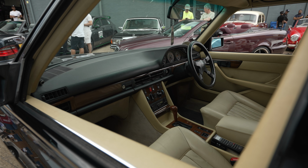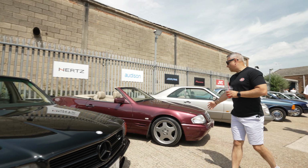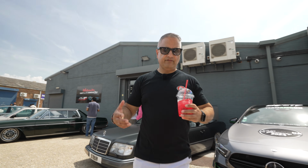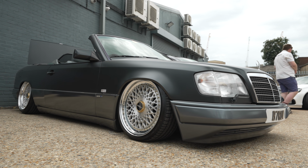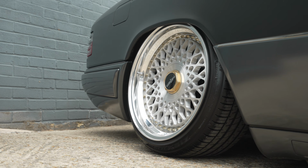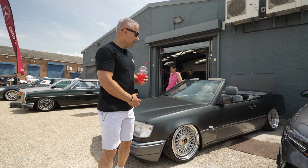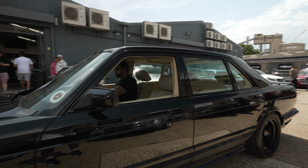W126 looks mean in black on black, even the black grille. We've got an R129, perfect day for it as well. The sun is shining, it's a lovely color there as well. So A35 AMG, something for the younger audience. And W124 convertible. You might have seen this on the channel before. We've done a lot of work on this car, from air ride to audio to the wheels. The customer then had it wrapped. It's a very low mileage car, very clean, and it's got some signature touches which work for him, and they sort of showcase his business.